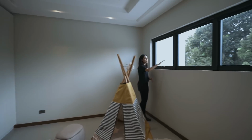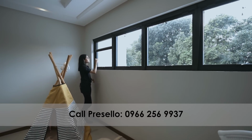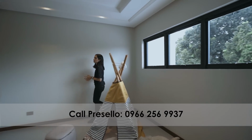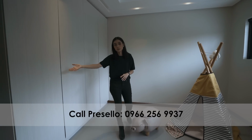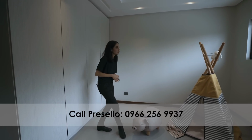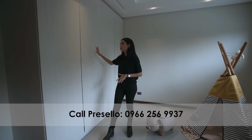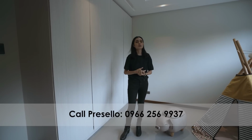And then on this side, you have 4 awning windows, again with the screen. It's nice and bright and clean. Now this does not have an ensuite toilet and bath because there is a common or shared toilet and bath on this floor, which we'll get to in a bit. But for this particular room, I love the fact that even if you have wardrobe here that's already built in, you could still use this as an office if you wanted to.